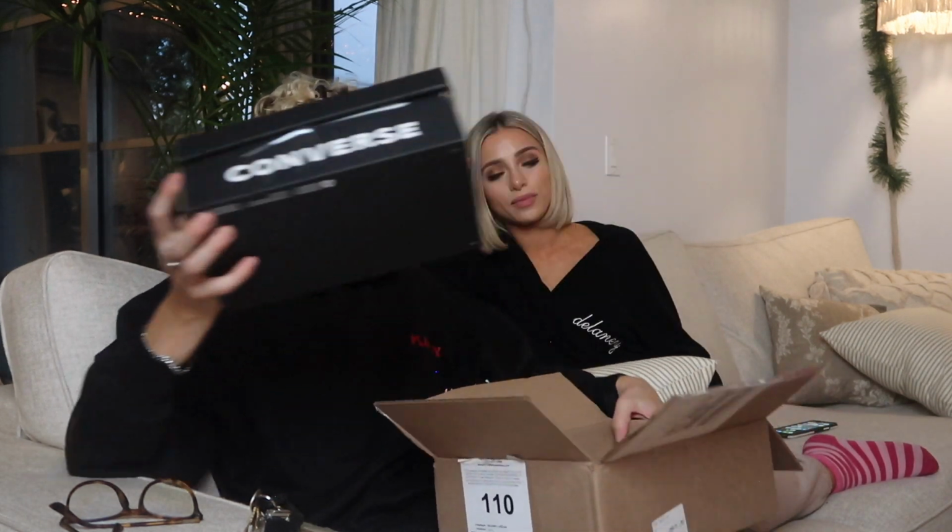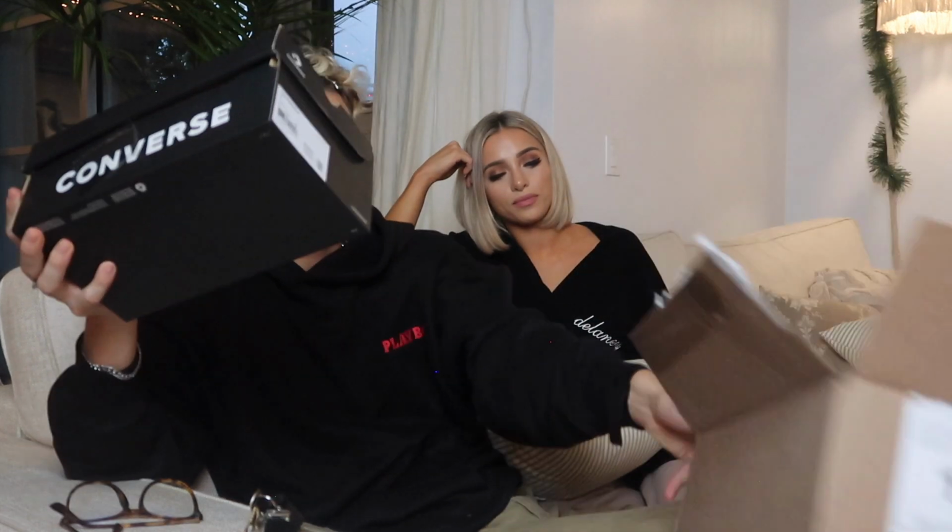But this one is from Converse. So when we were in Europe this summer, Delaney saw a lot of the girls wearing these platform Converses. And I think every girl that I saw wearing them was wearing the black ones. So Delaney ended up getting the black ones when we got home. I love them. She loves them. Everyone loves them. We get along well, especially when we're taking photos.